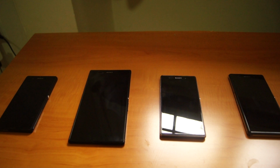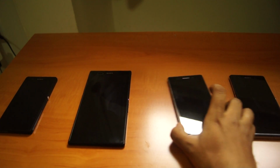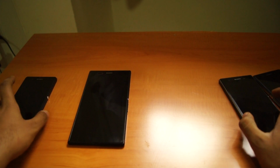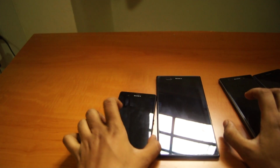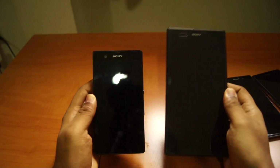So let's quickly go ahead and start the first competition between the Xperia Z and Z Ultra, and whoever wins will talk to Z1, and whoever wins that will talk to Z2. Okay, so first we're just going to move these two aside and bring the contenders together. This is the Z and this is the Z Ultra.